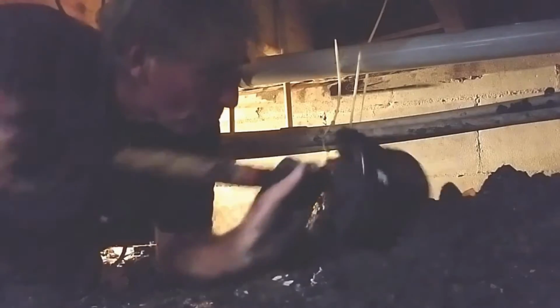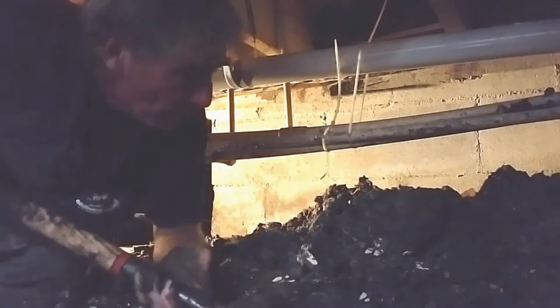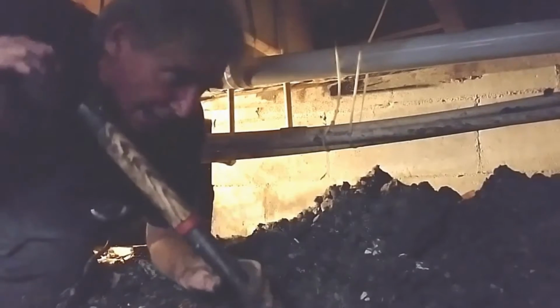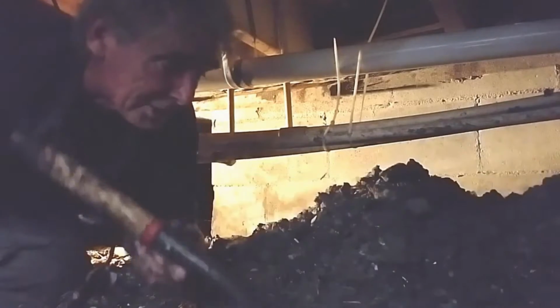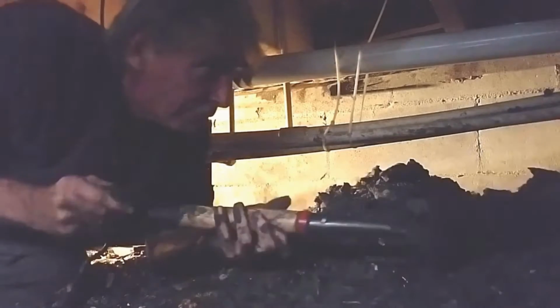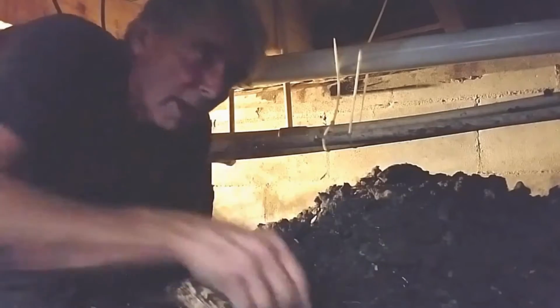So the way the system works, if you can hear me, is that water right now has no place to go at all. And by digging footer tiles around the perimeter of your crawl space, you're now giving that water a place to go. Yeah, it could flood even after we're done, but the water does have a place to go.